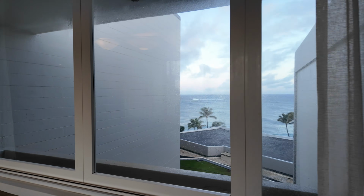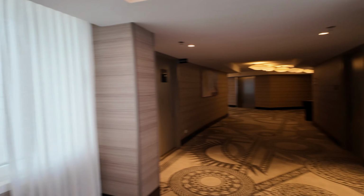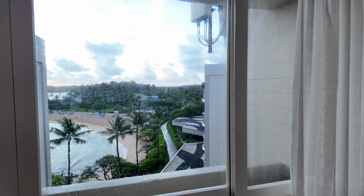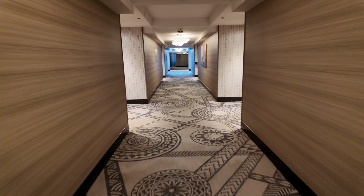We didn't head over there this trip, but there's even a farm across the highway offering some fruits and stuff that you can buy, but they also serve a lot of the food in the main dining restaurant here from that farm. So now let's go check out our room.